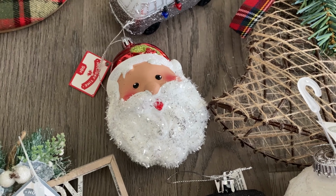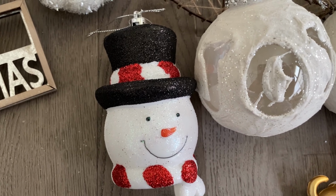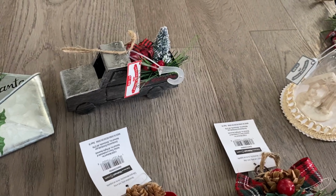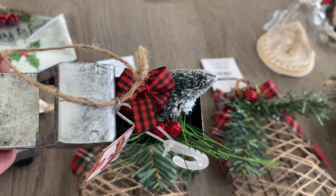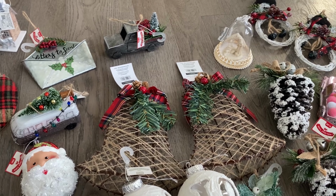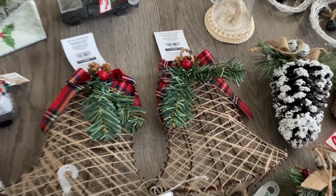So these are always 98 cents. I try not to get too many of those, but those are super cute. This one, love it. $1.98 for that. And I love this one too. The little Merry Christmas truck there. So cute. These are great for gifts too. If you're putting a gift together and you want to just tie an ornament onto the gift, I love it.